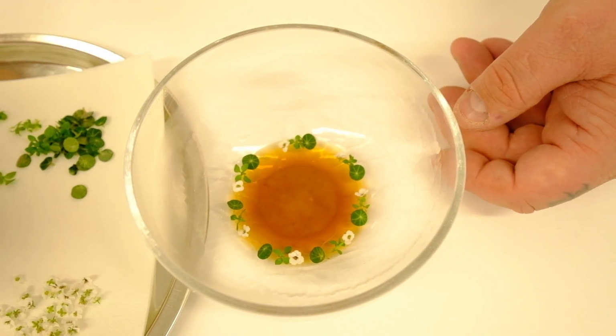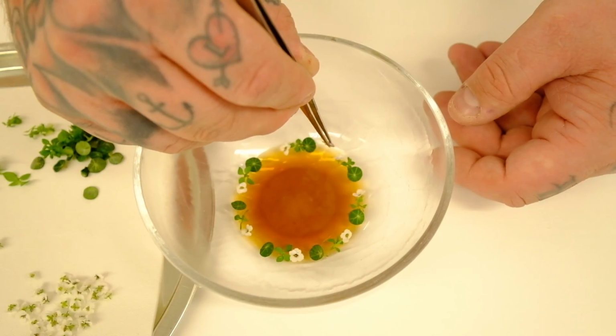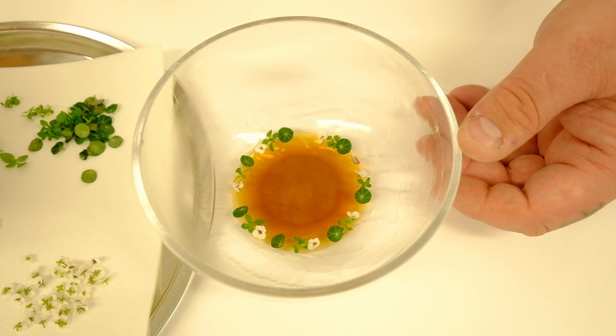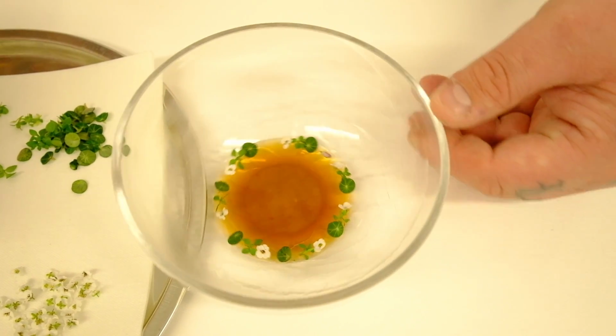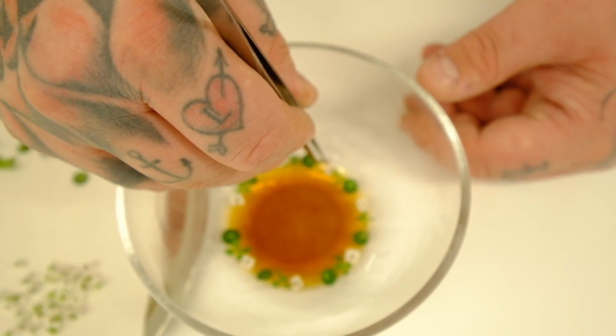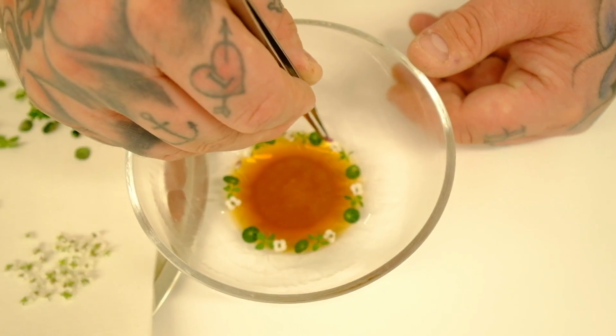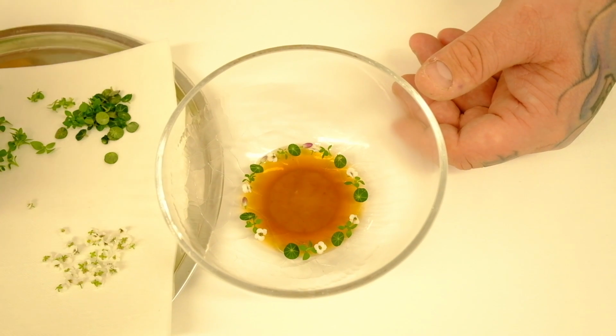Then the last herb we put on is our leek flower. So from the leeks, the sprout on top, we take them, we cut them off, we put them here to give a little bit of like onion flavor, but without being harsh. So these one are very sweet as well.